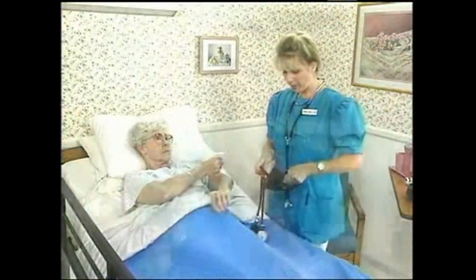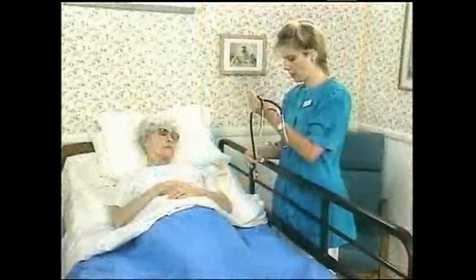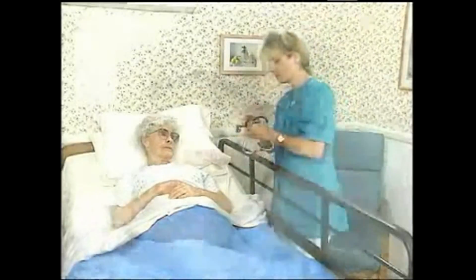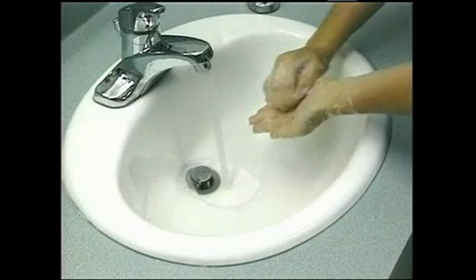Remove the cuff and roll it up over the manometer. Wipe the earplugs and diaphragm of the stethoscope with antiseptic swabs. Raise the side rail and be sure the person is comfortable. Finally, remember to wash your hands after giving care and return the equipment to its proper place.